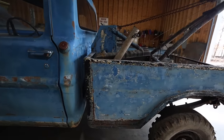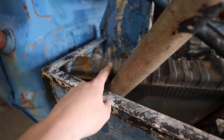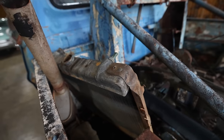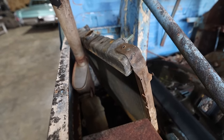So I walk back here because I know that the radiator that was in the truck is in the bed. That's a Dodge radiator. It's got a Pentastar right there. What the heck? So I guess this radiator came out of where the 3/4 ton axles and stuff came from. So if we can find a radiator that's close to this, I think we can make it work.